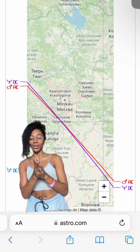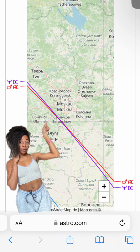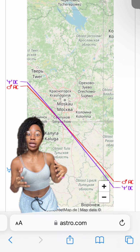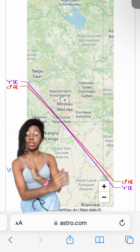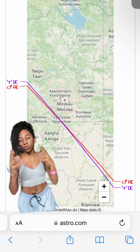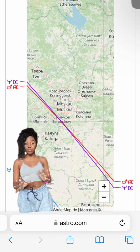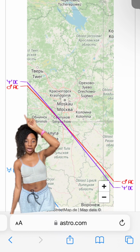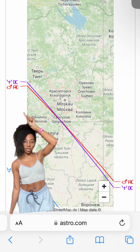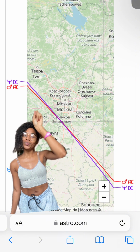How does this show up? Let's look at my birth chart right over Moscow, Russia. That right there, that's Moscow. Every now and then, lines or planets' trajectories will cross. It doesn't happen super often in your astrocartography chart, but it does happen, and it happens a couple times in mine. This crossing is my Mars AC and Neptune DC, Mars ascendant, Neptune descendant, and they cross a few miles out from Moscow. What does that mean?